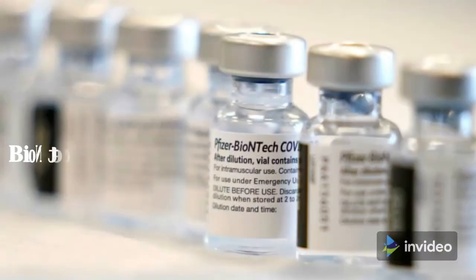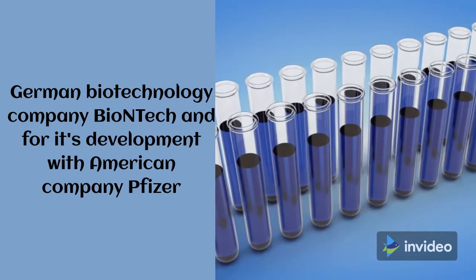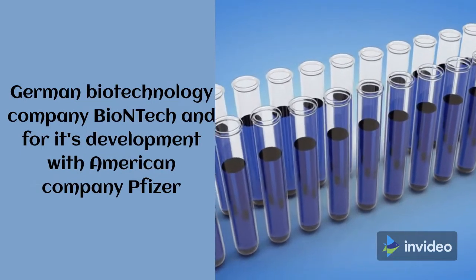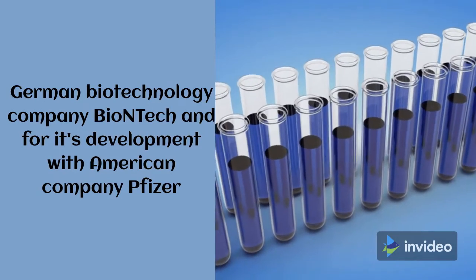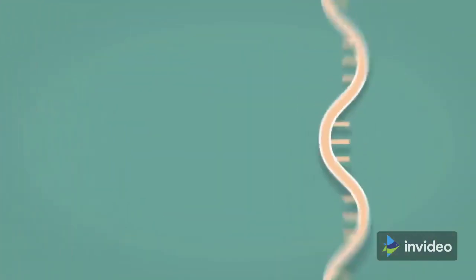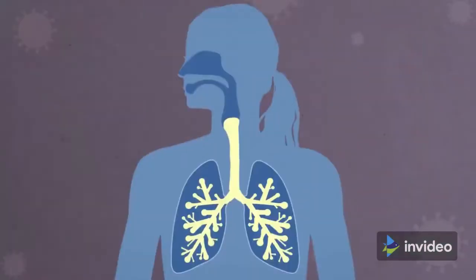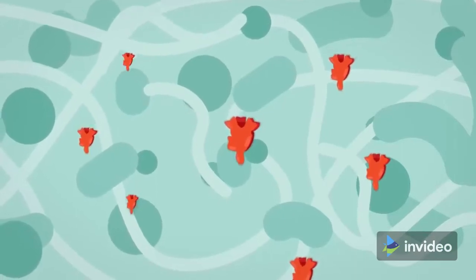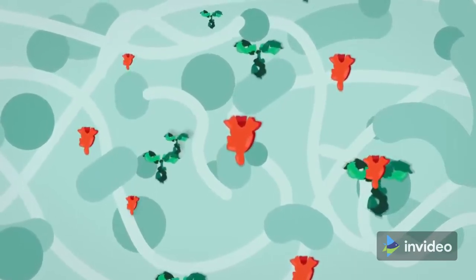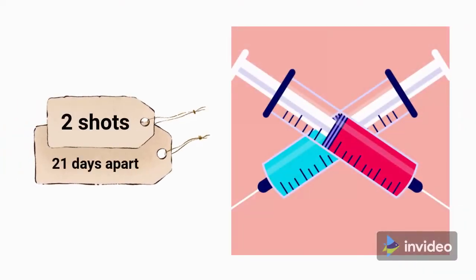BioNTech, Pfizer vaccine. The Pfizer-BioNTech COVID-19 vaccine is an mRNA-based COVID-19 vaccine developed by the German biotechnology company BioNTech, which collaborated with American company Pfizer for its development. The vaccine is based on incorporating the key spike protein. When injected into humans, the cell's molecules read its sequence and build spike proteins. In turn, the body then makes antibodies against the spike protein and they protect us against the viral COVID-19 infection. 2 shots are to be given at an interval of 21 days.